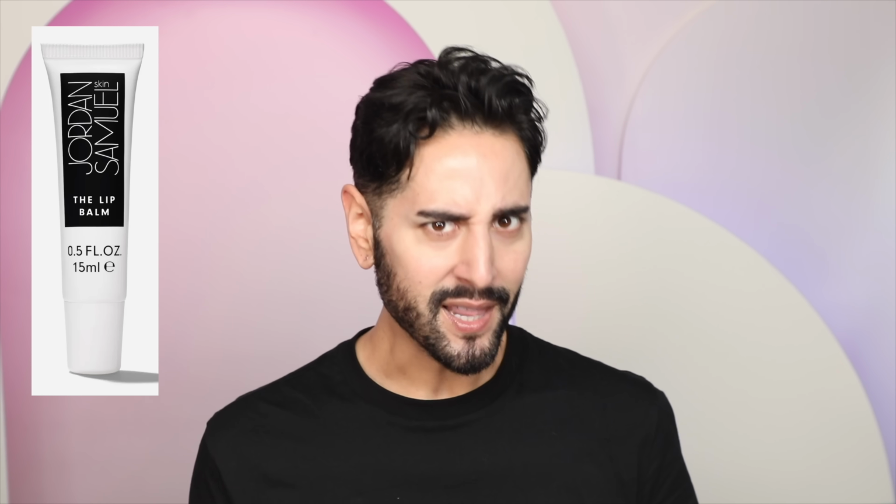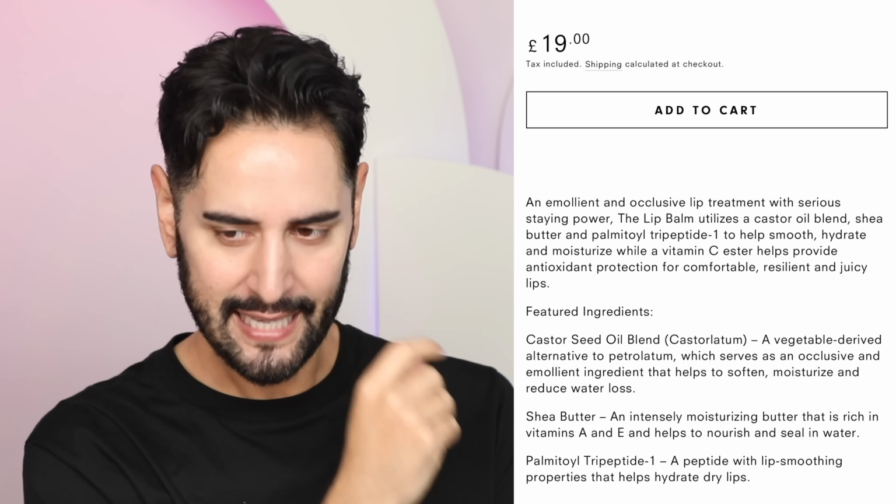There is the tiniest amount of information about it on their Instagram at the moment, but this is Jordan Samuel Skin, the lip balm. This obviously isn't it. I've been using it for a few months now, a while now. This is the lab sample packaging, and I just don't know anything about it.